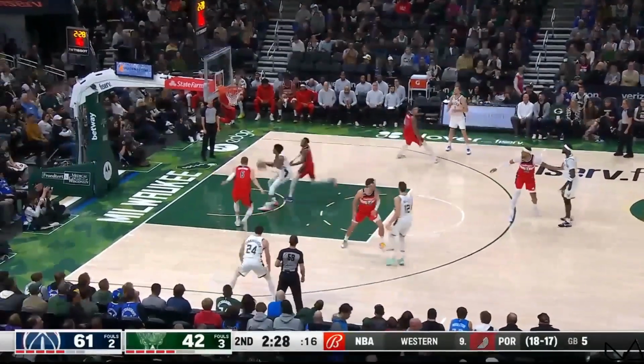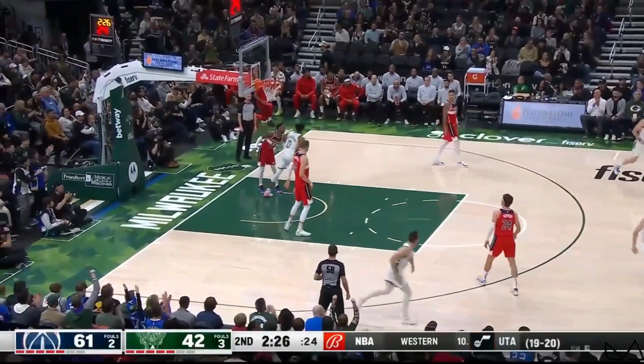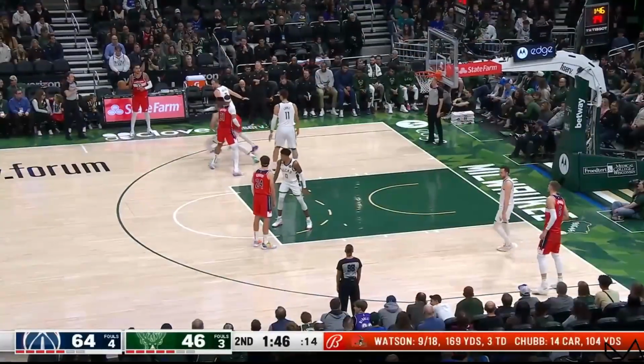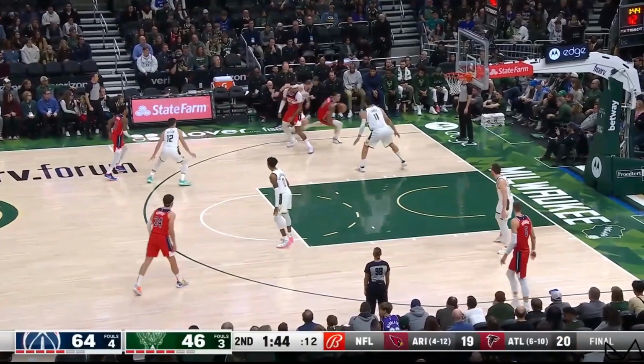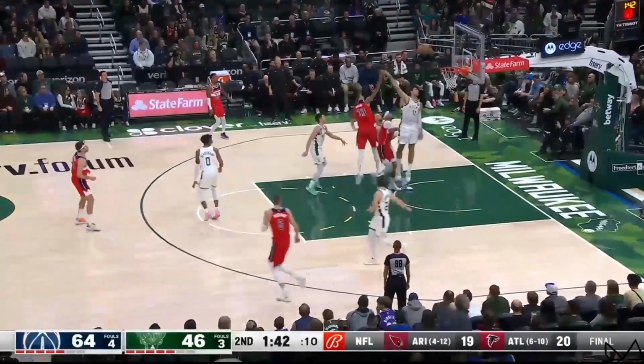Like the shot putters are like your defensive alignments. Marjon with the one-handed hit. So it's Joe, Grayson, Brooke, Marjon, and Pat. Bobby Portis just checked out.